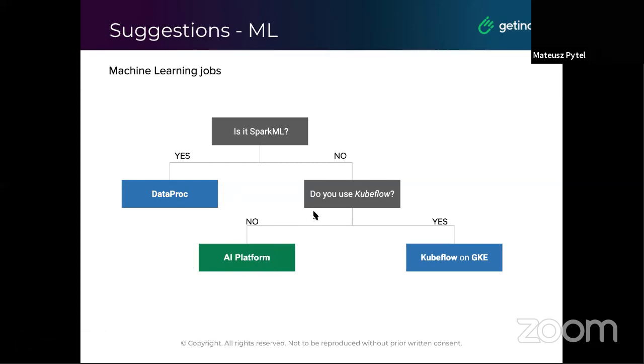The only other scenario I could think of is if you already use Kubeflow. Kubeflow is a solution that is like a toolbox for machine learning. It's open source. It can be run on Kubernetes. And if you use it and your data scientists are already familiar with that, then maybe the best option would be just to rehost it on Google Kubernetes Engine. Otherwise, AI Platform, which actually uses the same features as Kubeflow and uses Kubeflow under the hood, will be the best solution, as it's just a bit more managed by the Google side.